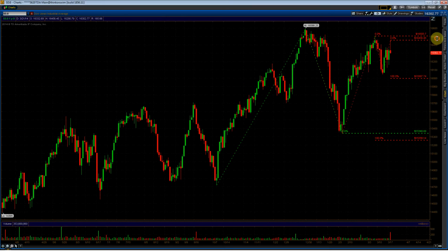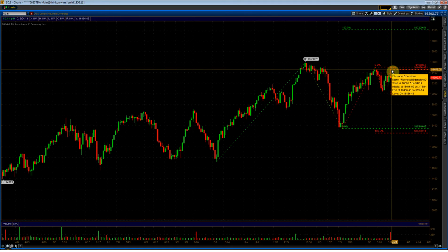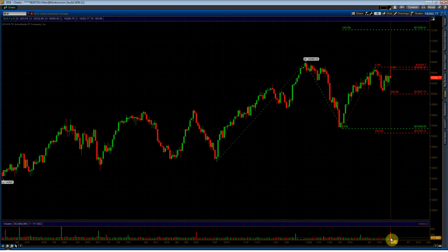Now, I'm going to move this chart a little bit so we can see some of these potential target areas. And something really important to show here is where the S&P 500 made a new all-time high on Friday. The Dow Jones Industrial Average didn't. It actually made another lower high and retreated. I want you to look down here. Look at this volume bar. You have this nice steady volume for a month and huge volume on a day that retreated quite heavily.